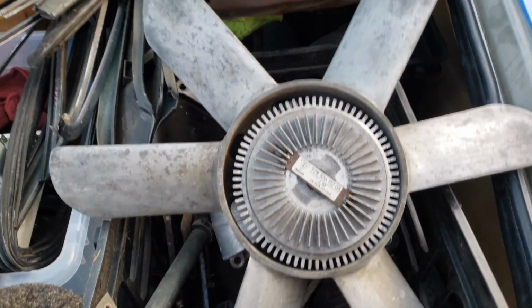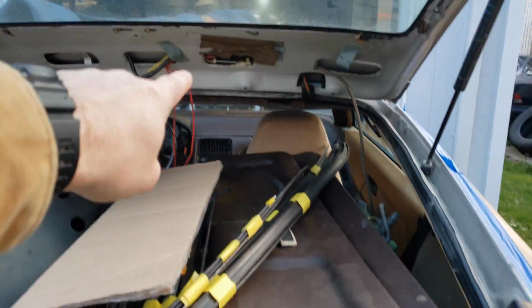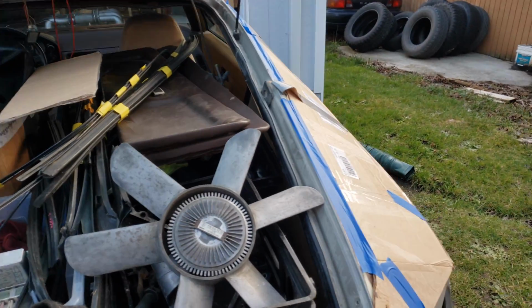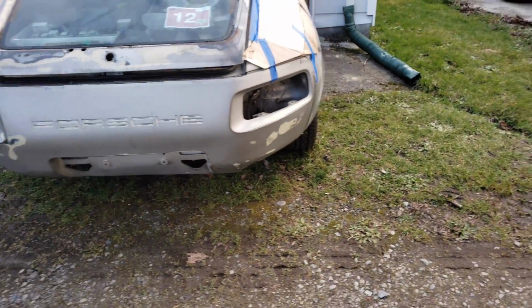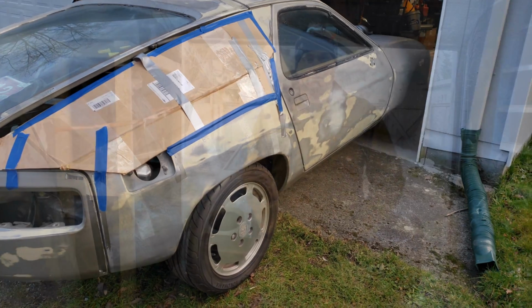So, yep, trim, interior trim, exterior trim, all kinds of stuff. The panels that go on the inside of the hatch here. So definitely a lot to do, but it's a pretty good, solid start for a project.